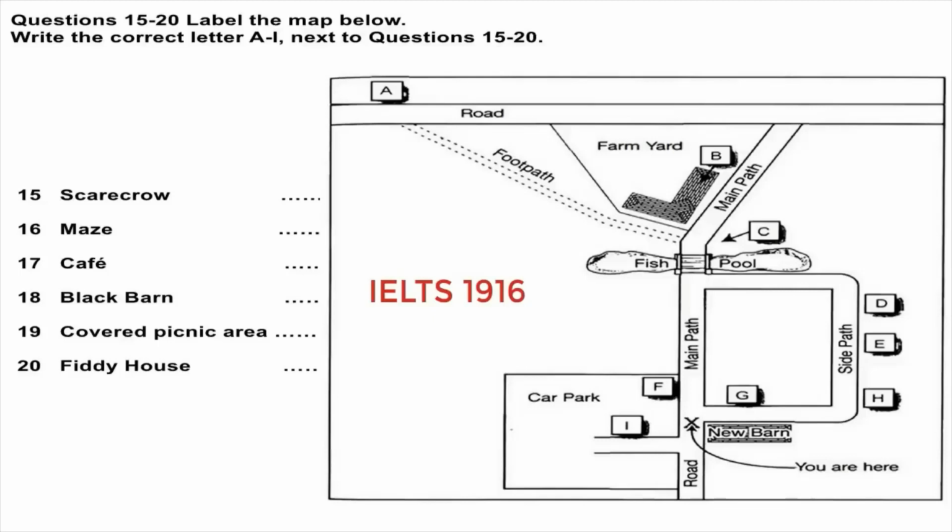Now, I mustn't forget to tell you about picnicking, as I can see some of you have brought your lunch with you. You can picnic in the field, though do clear up behind you, of course. Or if you'd prefer a covered picnic area, there's one near the farmyard, just after you cross the bridge. There's a covered picnic spot on the right.